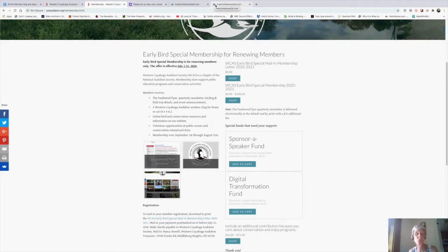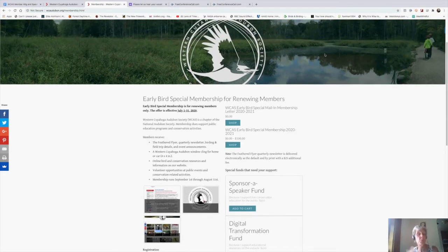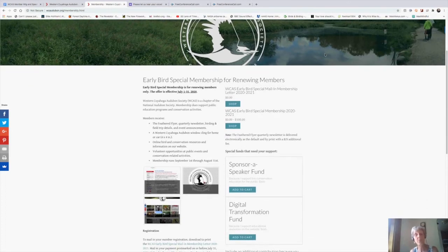And you can receive our newsletter electronically, or you may receive a newsletter as a paper copy. That would be an additional $25. That's to help defray the cost of postage and printing. So we hope that we can save a few trees by having most of our members get the electronic version of our newsletter. And then, of course, we keep you updated all the time with reminders about programming and virtual field trips. We have lovely presentations. There's one right now that was sent out about scarlet tanagers. So again, just to keep things fresh, keep things beautiful, and keep everybody informed. So we'd love to have you try that early bird special and become a member of Western Cuyahoga Audubon.